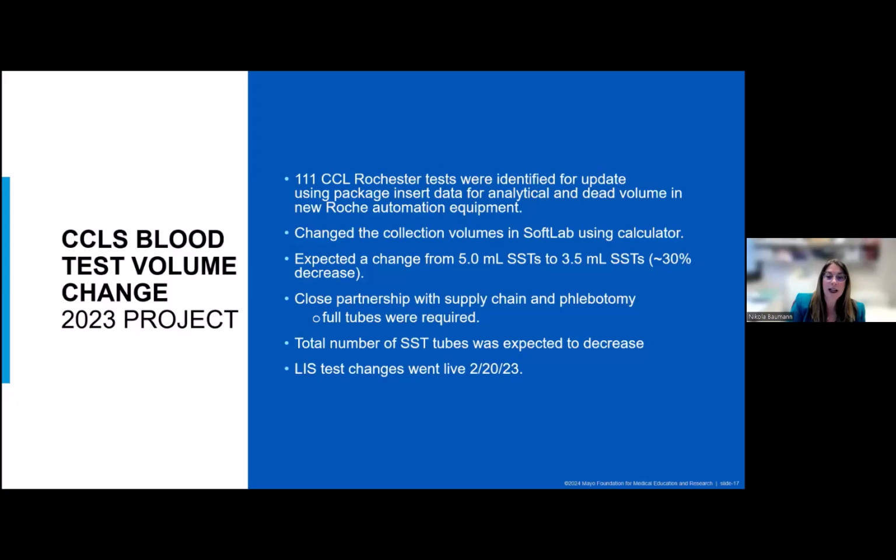And that's because they are providing the input for our system and we needed full tubes. So now, with our current calculator, we are calculating the minimum amount of volume really required to get testing done, we need to make sure that all of that blood is actually collected. And you can imagine how behavior changes over time.